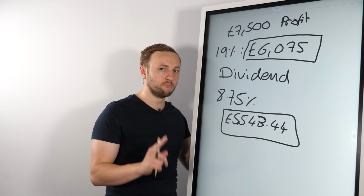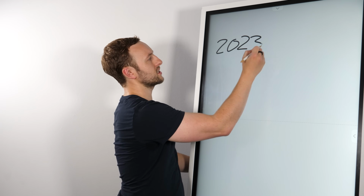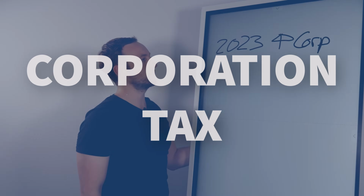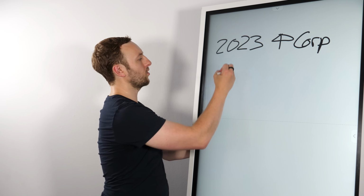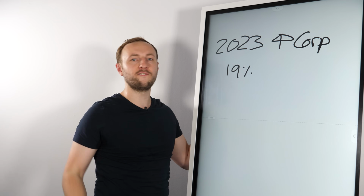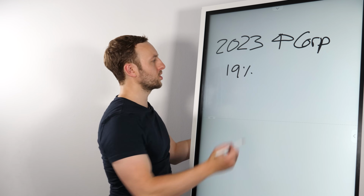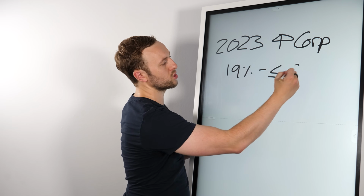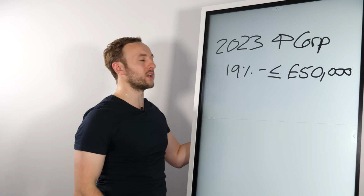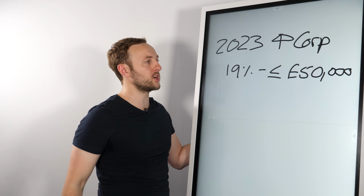But there are some more considerations. Number one consideration is that in 2023, corporation tax is going up. And because why not? Just why not? So currently we are at 19% and it's going all the way up to 25% corporation tax. Yay! Don't fret too much. It's 19% for everything up to £50,000. And then it tapers up as you go through. And if you're over £250,000 profit, you're going to end up paying 25% corporation tax.